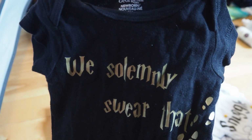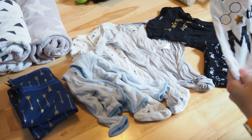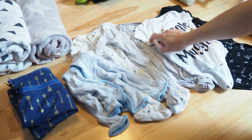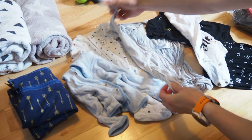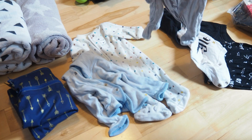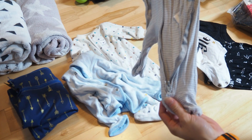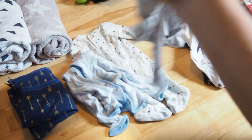Can you tell we have a bit of a Harry Potter theme going for our newborn stuff? I'm going to bring a couple of the short-sleeved onesies, and I'm going to bring a couple full sleeve and toe covering onesies. I like these ones better with the zippers on them just because they are way easier for access, and they're warm and they're cozy and they're cute.